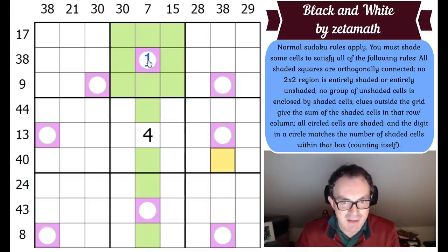All of the purples have to be friendly. They have to be orthogonally connected, and that's going to not be the case. So you can't actually put a 1. We can't put a 1. And if we can't put a 1 in a purple, well, let's be precise, we can't put 1s in these purples.